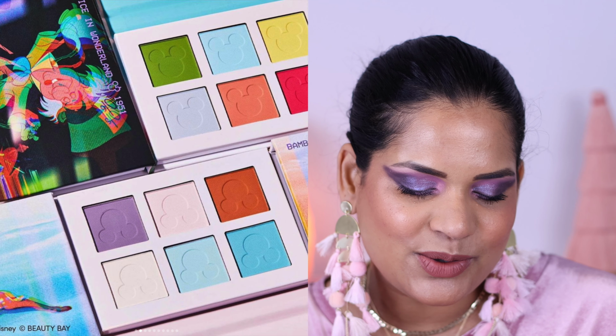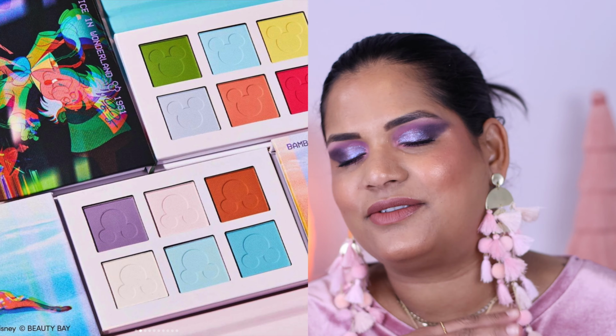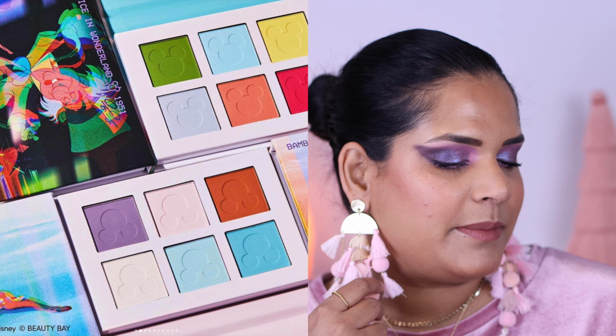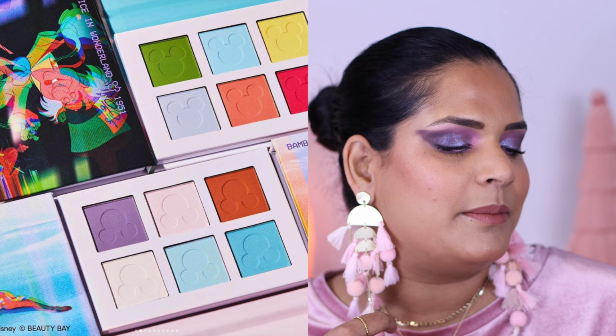Okay, next is a new launch from Beauty Bay. I didn't see this coming. I thought they had kind of done the release already, so they added to their Disney classic film scene. So now they have a mini Bambi palette and an Alice in Wonderland Mad Hatter mini eyeshadow palette.